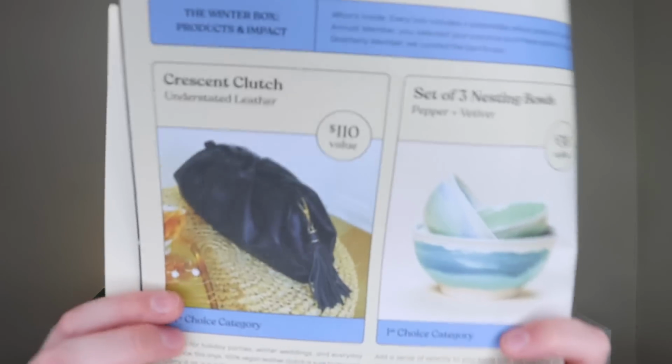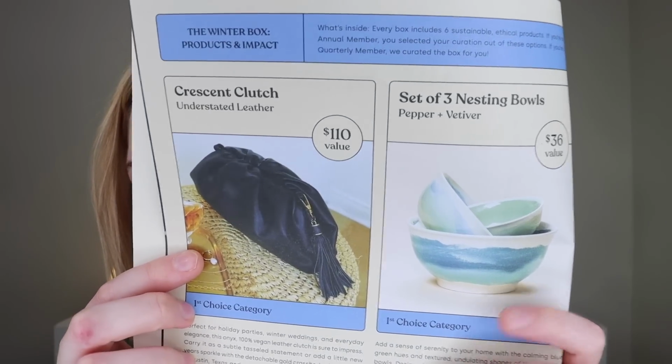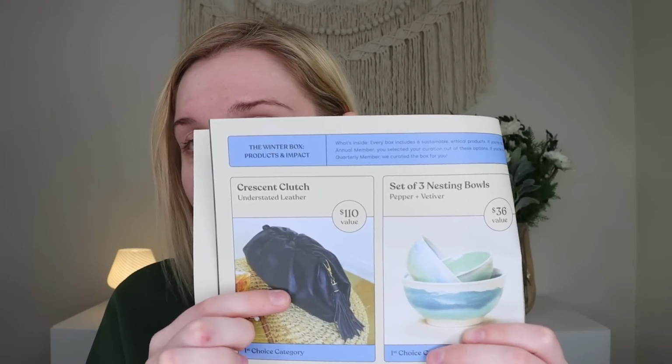Some of the other choices were this crescent clutch for $110 or the set of 3 nesting bowls for, was it 58? No, 36. Wow, I can't read backwards. I was trying to read on the viewfinder. I don't like the purse for me personally. But it's vegan, cruelty-free, and female-led.